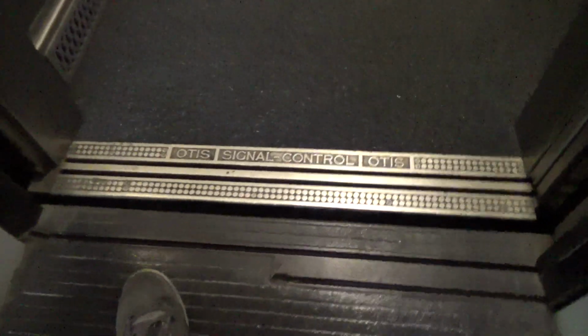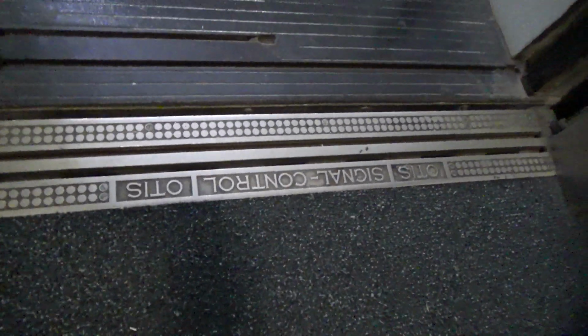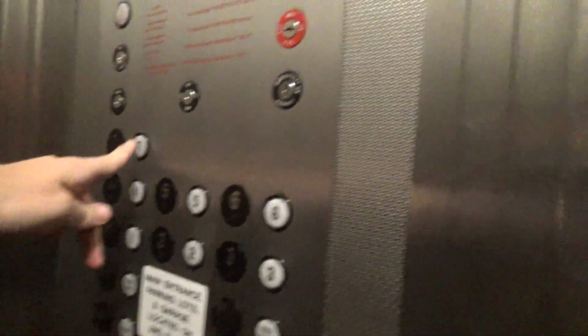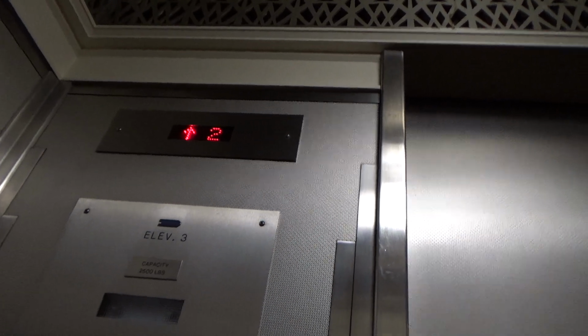Otis signal control. Look at that. Wait. This is the only one that has the original door plaque. See, look at that. Otis signal control. Wow. I think this one's actually on a different controller, Andrew. I think you have to press that button. Yeah. Otis signal control. That's why it wasn't coming. This was the most original elevator here. Look at this.